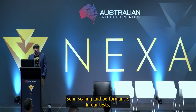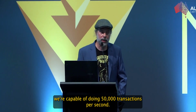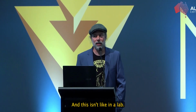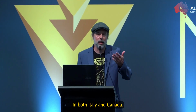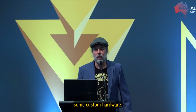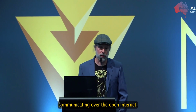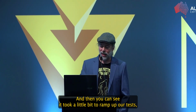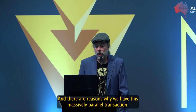So in scaling and performance, in our tests, we're capable of doing 50,000 transactions per second, right? And this isn't like in a lab. This was between computers in both Italy and Canada. So I'm not talking about some custom hardware. These are normal computers running in people's houses, communicating over the open internet. And then you can see it took a little bit to ramp up our test, but there we are at 50,000.